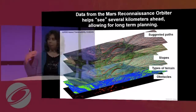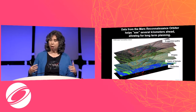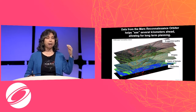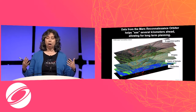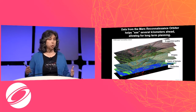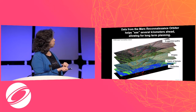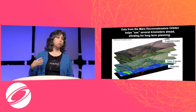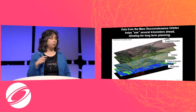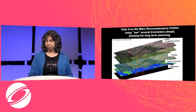Now, again, remember that to you guys, we're behind your industry because we are using information in a different way, and the computers that we have on board are radiation hardened, etc. So they're almost always a generation behind what you would be using. So we will use data as a starting point from the orbiters. There's an incredible camera on board the Mars Reconnaissance Orbiter called HiRISE that gives us very high resolution data that we can use to get a sense of what might be in front of us.